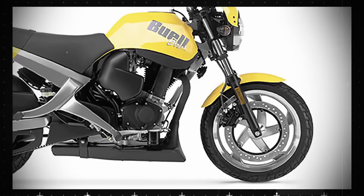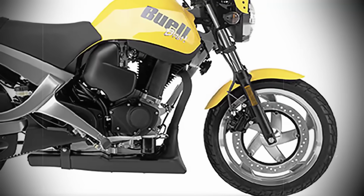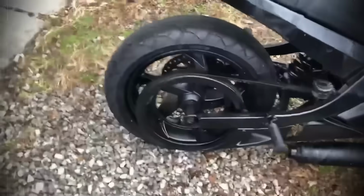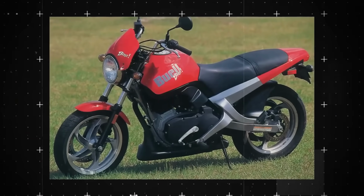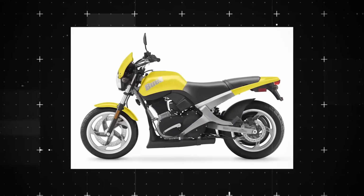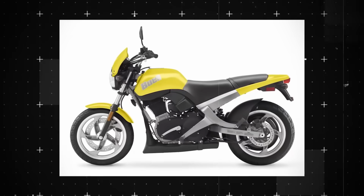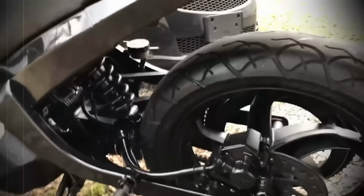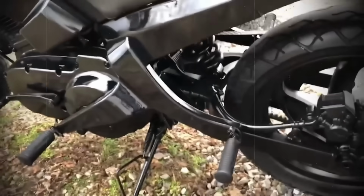The suspension seems to be made of recycled pogo sticks, and the brakes require the kind of forward planning usually reserved for retirement savings. The Blast's plastic body panels crack if you look at them wrong, and the engine vibrates so violently at certain RPMs that owners report losing fillings. It's like riding a paint mixer that occasionally decides to transport you from one place to another.